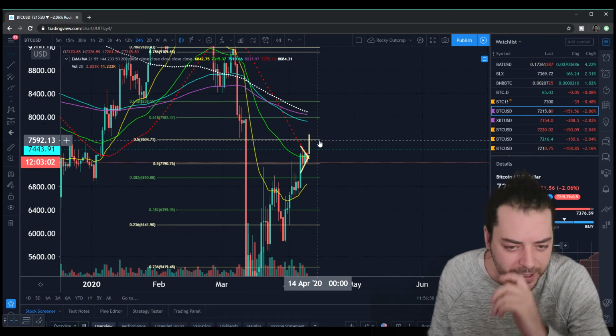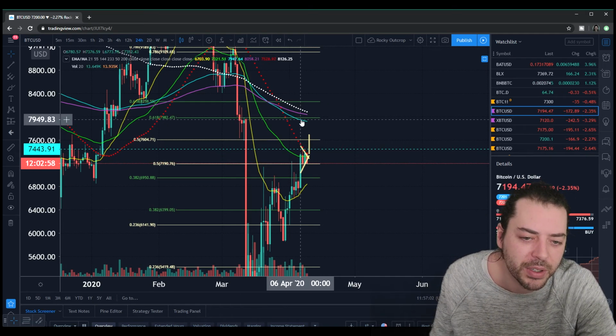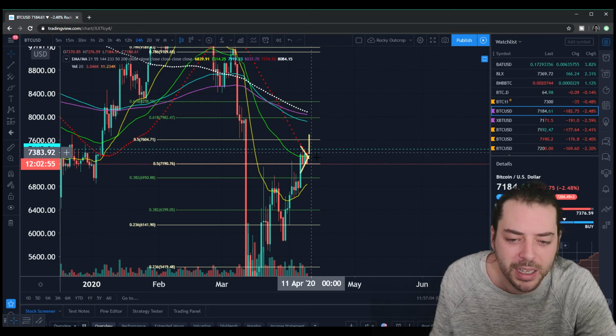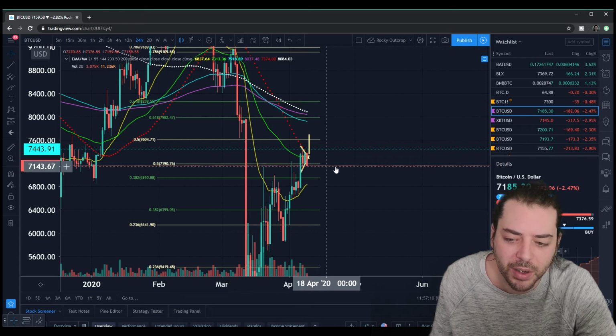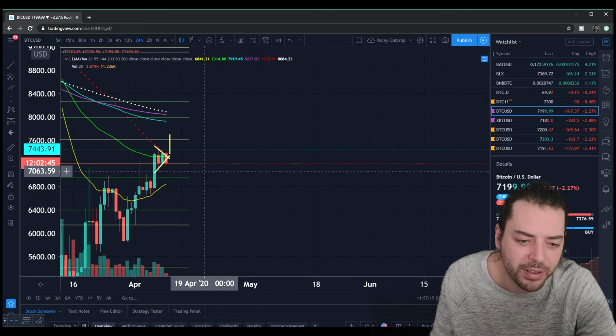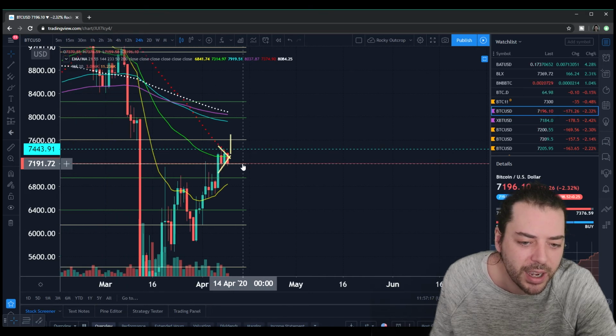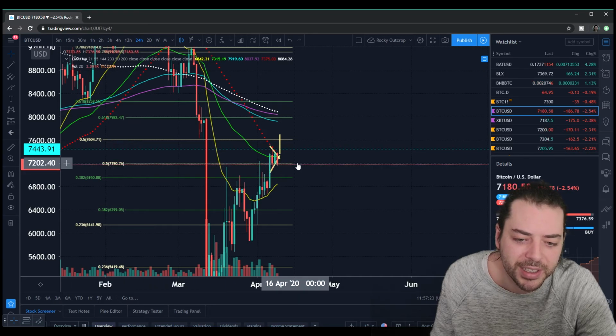But then there's the other familiar story: we've come up, we've tested off the 50 simple, haven't had a death cross in the past. We've come to resistance, we've gone past the 50% retrace. Depends how prices operate. Actually, as I'm speaking here, you can see the prices have dropped down to 7,199. So we're right here, looking at the 24-hour chart, precisely at the 50% retrace when I was speaking.